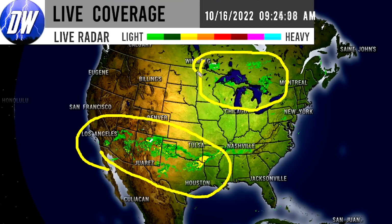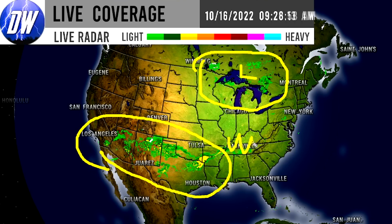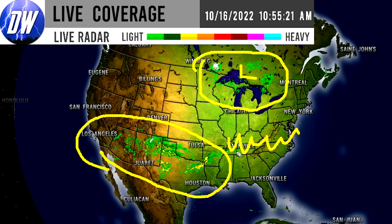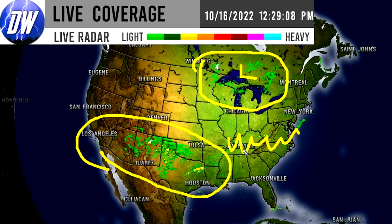There is some storminess taking place, a little bit more mild up here over the Great Lakes regions and the upper Midwest a little bit. And then you can see some sporadic activity happening here, kind of as you head a little bit eastward, Tennessee, Kentucky, where I'm at, West Virginia, Virginia as well. So we see a couple of different regions seeing this storminess.